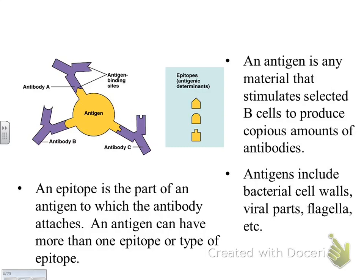It says the clonal selection, but it triggers your immune system to start working. The clonal selection makes those memory cells. So it's going to start making cells.